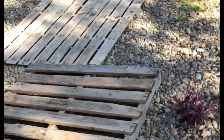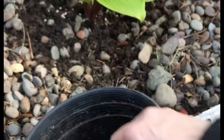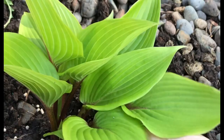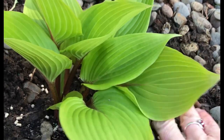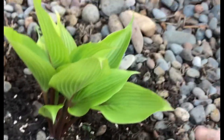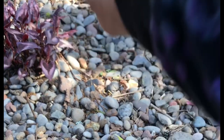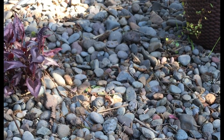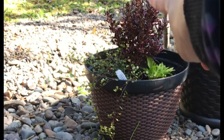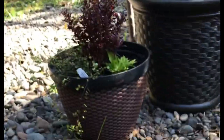This one is really fun. It's called Miss Ruby, and it's got these beautiful bright green chartreuse leaves, and then this really pretty red stem, and I've got this purply burgundy perennial there, and then of course I've got the burgundy shrub back there. I think that's going to be a really fun combo.